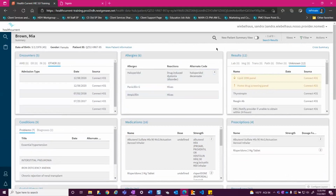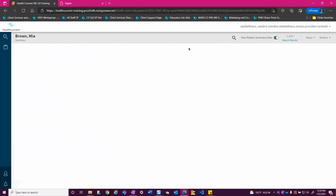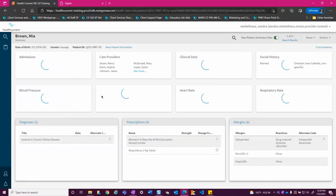Additionally, there's a new feature called the patient summary view. If I click on that, this is a very nice feature. Sometimes it takes a little time loading because it's finding more things. This is nice if you're doing a first-time intake for the patient, where you're able to see the last few admissions, what kind of clinical data is out there, social history, and the last blood pressure, respiratory rate, or heart rate. Very nice for new patient searches.